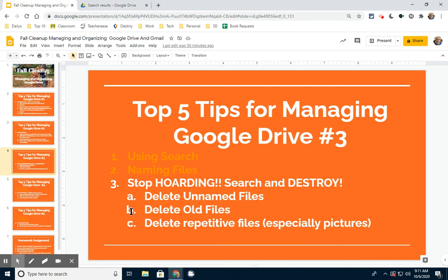All you hoarders out there, delete those old files, delete the repetitive files, especially pictures. So go to that photo, and if we've taken 15 pictures of the same thing over and over again, get rid of a bunch of them, okay? So tip 3, stop hoarding.